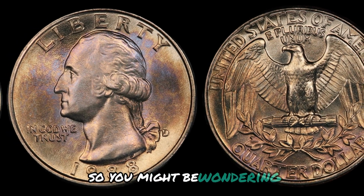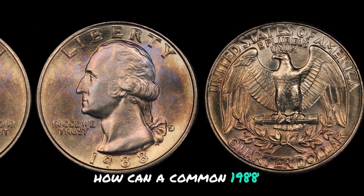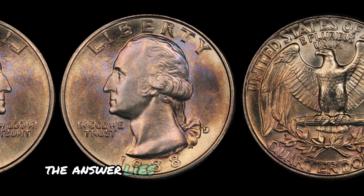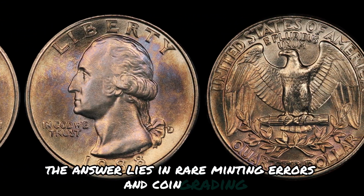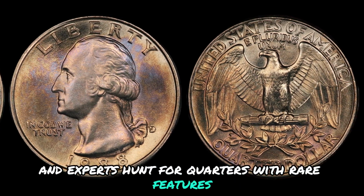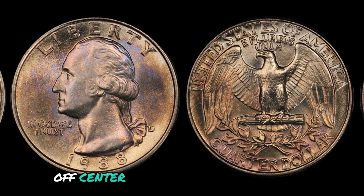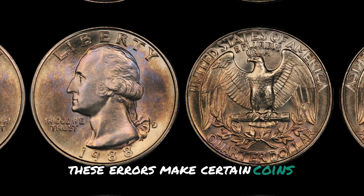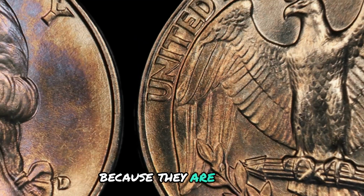So you might be wondering, how can a common 1988 D Mint mark quarter be worth millions of dollars? The answer lies in rare minting errors and coin grading. Collectors and experts hunt for quarters with rare features, such as double dies, off-center strikes, or misaligned dies. These errors make certain coins incredibly valuable because they are unique.